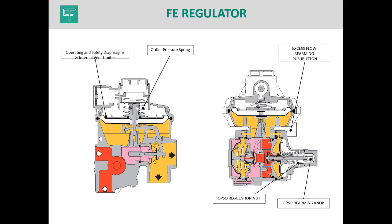In the schematic diagrams, we can see the two-stage pressure reduction. At the inlet, in red color, the gas will first go through the strainer, stopping any debris coming from the service line that would otherwise impair the OPSO device from operating or the ability to achieve bubble-tight shutoff. All OPSO devices are manual reset. In the case of the FE and FEX regulators, resetting is done by pulling on the knob. It is protected by a dust cap that also serves as a tool to facilitate the rearming operation.